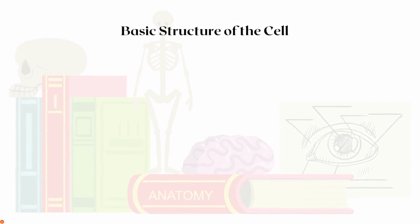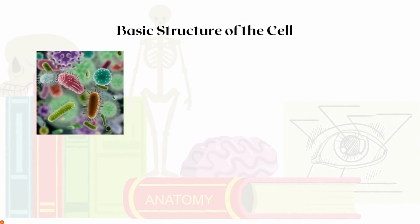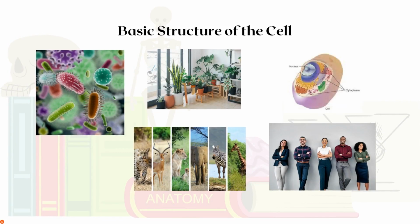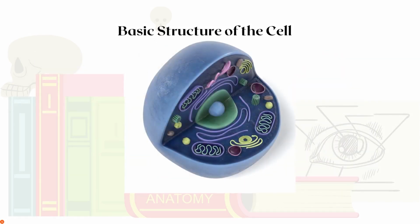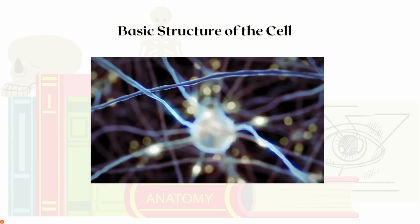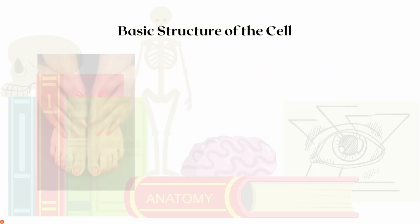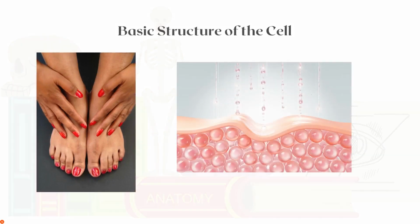Cells are the basic unit of all living things, from bacteria to plants to animals to human beings. Without cells, life does not exist. As a basic functional unit, the cell is responsible for carrying on all life processes. There are trillions of cells in the human body, and they vary widely in size, shape, and purpose. Fingernails and toenails are made from skin cells.